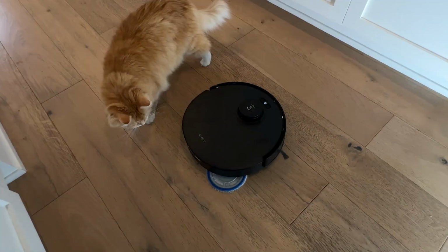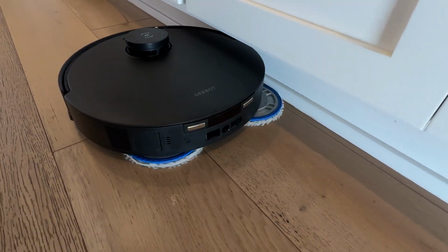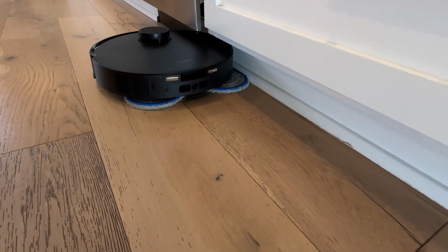Now these are vacuums that normally go for $1,000 or less, but they're going to be on a much better deal over the next couple of days. And we're going to start out with the Ecovacs Dbot T30S. This is also an excellent robot vacuum. It's not their flagship, but it's very, very good.